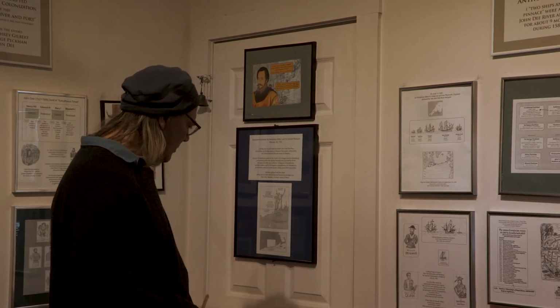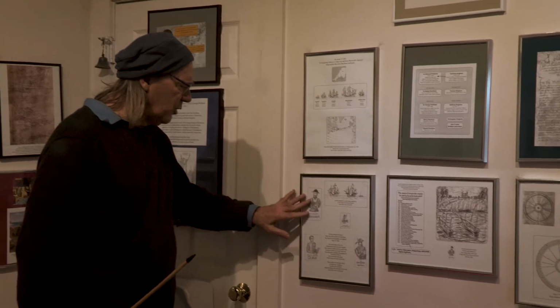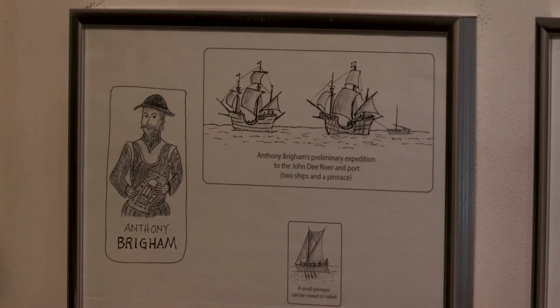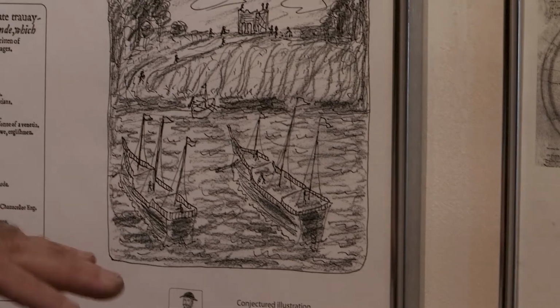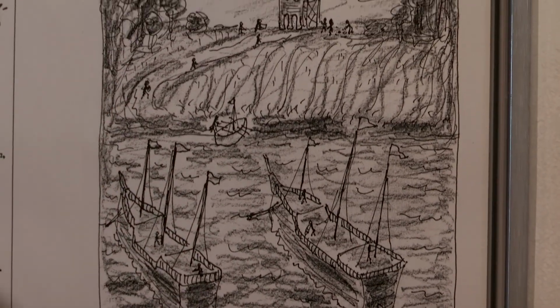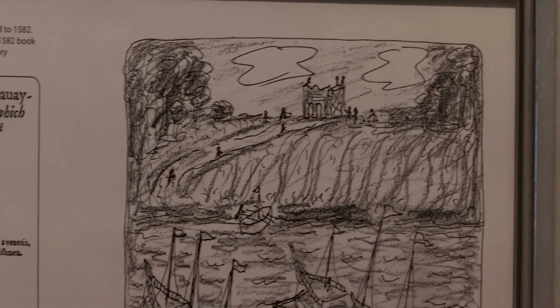But what I found in reading the history is that there was a preliminary expedition a year earlier. Sir Humphrey Gilbert and Sir George Peckham sent Anthony Brigham, who was a friend of Peckham, with 2 ships and 80 men, and I claim they came here and built this tower to be the city center of this first Elizabethan colony in the New World. This was to be the foothold of the New World. There were supposed to be 10,000 people here the very first year.